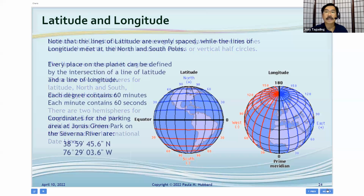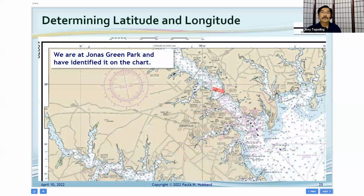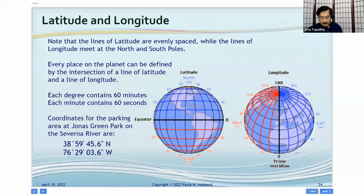Now, the intersection between the two, latitude and longitude. Every location on Earth can be found by an intersection of these lines. Each intersection has a specific point. As this shows here, the coordinates for Jonas Green Park, near the Naval Academy on the Severn River, right here, are 38 degrees, 59 minutes, 45.6 seconds north, and 76 degrees, 29 minutes, 3.6 seconds west. That gives you an exact location for Jones Point Park.